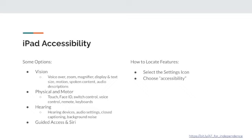For individuals who struggle with hearing, you can pair iPads to hearing devices. You can change the audio settings on it, add closed captioning, and also use different features to add background noise. I think that's a really cool new feature, you can actually turn on a variety of different background noises like wind and rain for people who struggle with the noises going on around you. You can put in some of those background ambient noises without having to go find a YouTube video or anything to play for it.